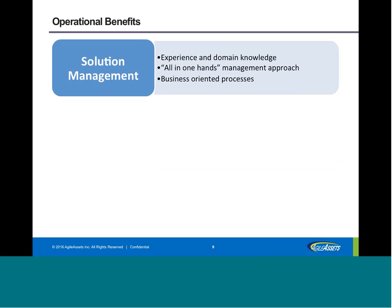Now let's take a look at the operational benefits. First of all, it is solution management. Our team provides experience and domain knowledge managing the solution for our customers. We use an all-in-one hands management approach. We have the full team of system, application, network, and database administrators, who are experienced in managing specifically AgileAssets solutions and applications.